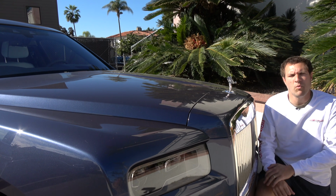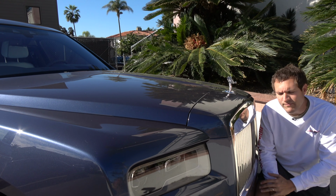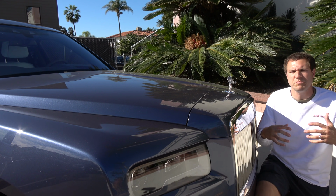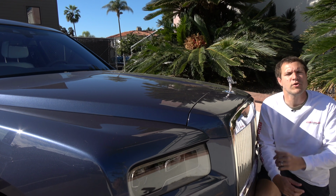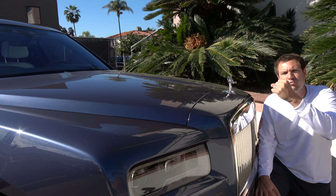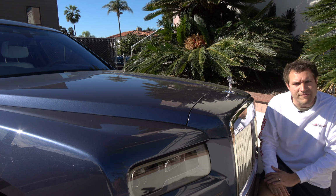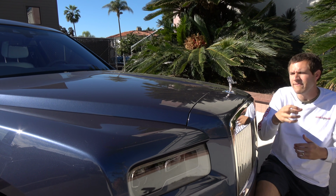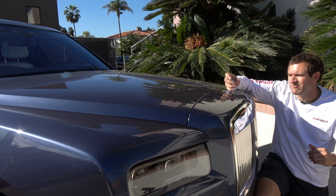Now, one other item I want to mention while I'm filming this video is the Spirit of Ecstasy. Every time I do a video with a brand new Rolls-Royce, I always get people tweeting me, Instagramming me, Facebooking me, telling me that I've forgotten a quirk, and that is that if you walk up to the Spirit of Ecstasy and try to grab it, it'll retract back into the car as an anti-theft mechanism. Now, I've seen a video on YouTube demonstrating this, but I've tried it on every new Rolls-Royce that I have reviewed, and it doesn't work.